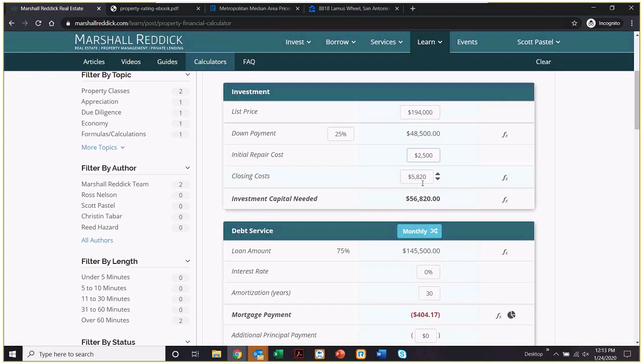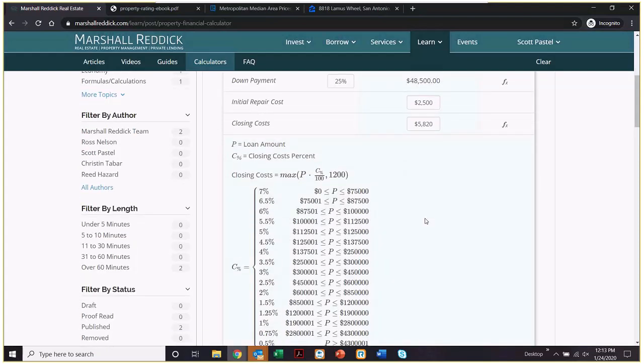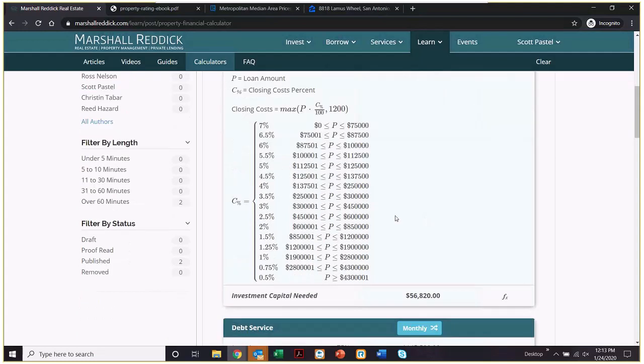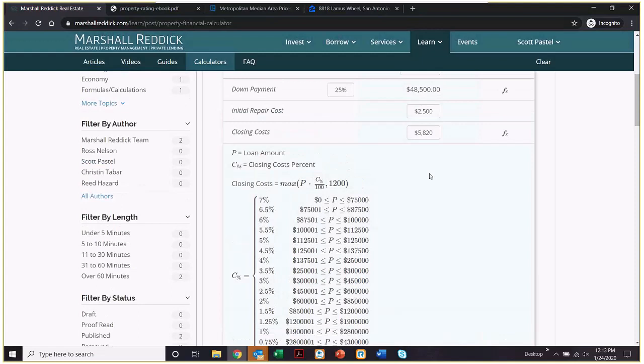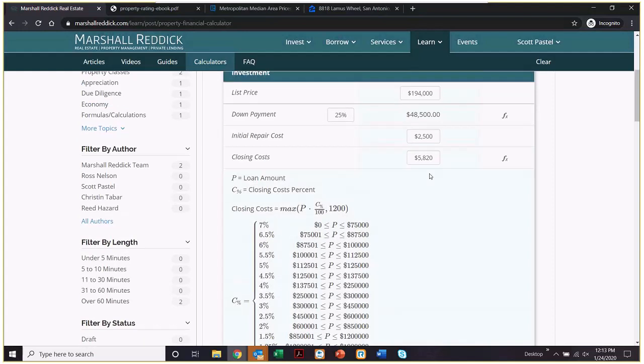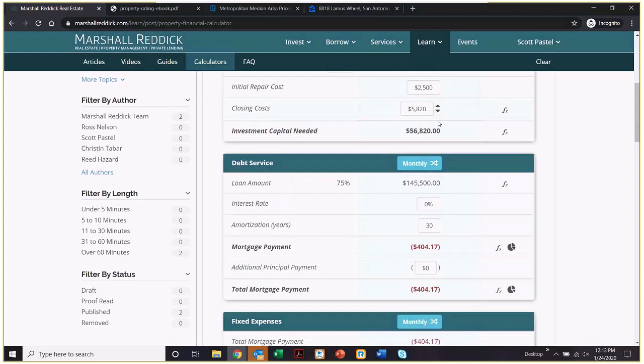Now, what I like about our calculator is that it autofills an estimate for closing costs. And if we look at that, it'll give us a somewhat complicated looking formula for how closing costs are measured. Closing costs are going to include things like a home inspection, an appraisal, lender fees like processing and underwriting fees. And we won't always know exactly what that number is because everybody's credit and down payments are a little bit different. But our website has a formula for a very conservative estimate on what those closing costs would be.